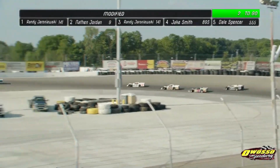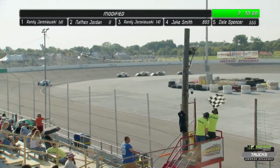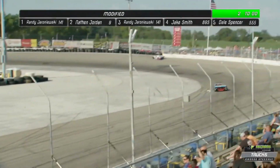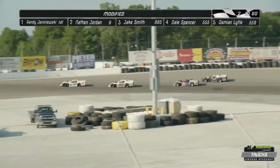Right. Very true. Pelkey, big lead on turn 4. As long as he hits his mark, he's going to get this checkered flag, and he does. Pelkey, your winner. Nathan Jordan comes home in second. Jake Smith third. Dale Spencer fourth. Damian Lytle completes the top 5.